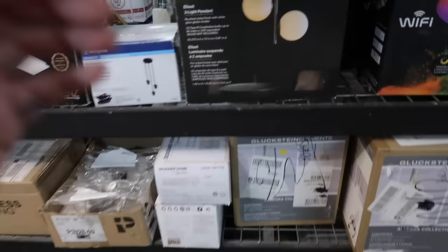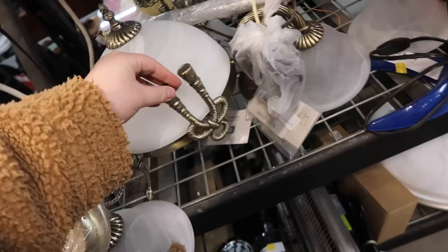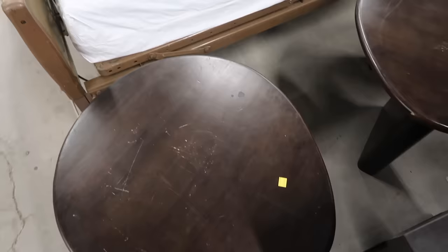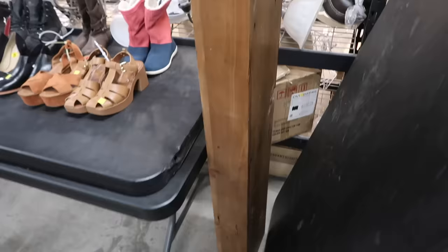This is a pretty sick light fixture for 25 bucks. Some stuff's a really good deal here. Some stuff, not so much. These little bows are so cute. Okay, look at these tables. They are $35 each. They're kind of scuffed up, but they're really cool. I know this is a fireplace mantle, but it could also be used as like a floating shelf, you know?